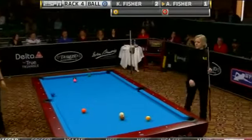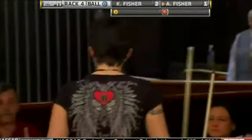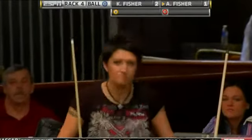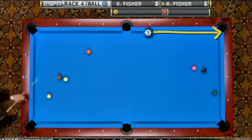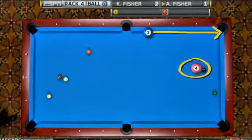Now she's left Allison, I would say, a medium shot. I wouldn't say it's the toughest shot, but I'll tell you what's nice about this: if she just makes this ball, the cue ball naturally falls on the next ball, the 4 ball right there.